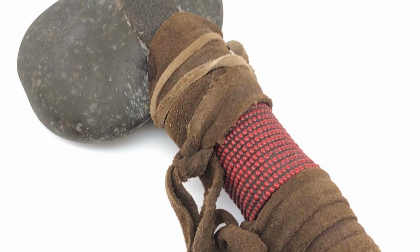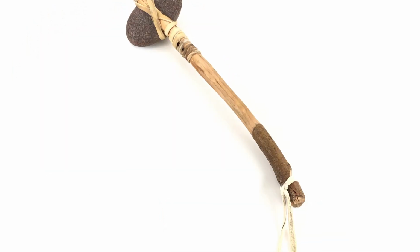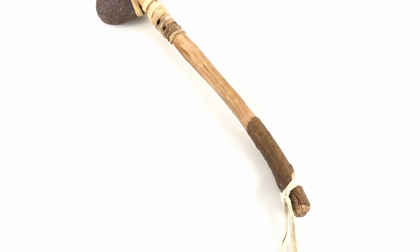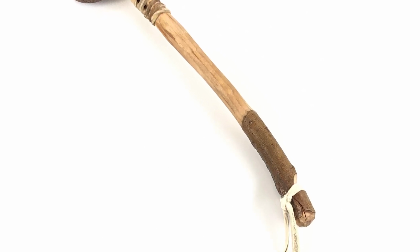If a warrior wielded a striking weapon that wasn't a hatchet or tomahawk, they most likely carried a club at their side. The most common type of club was the stone club, involving a heavy or dense stone wrapped taut to the end of a wooden handle. The handle had to be sturdy too, otherwise it wouldn't withstand even a single blow.